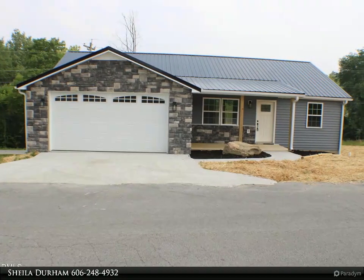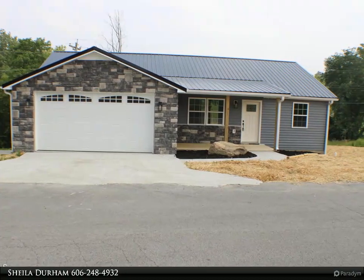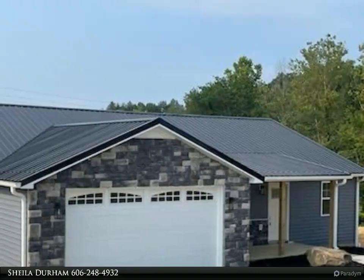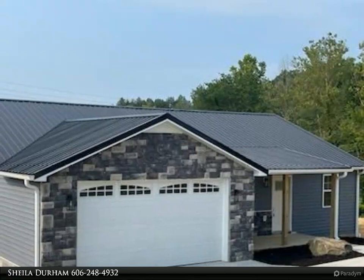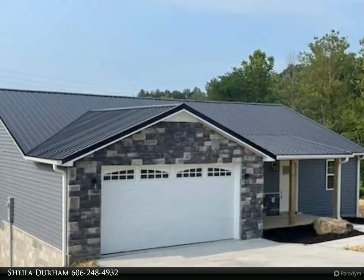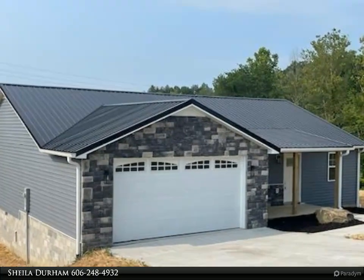Immaculate newly constructed home located in a prime subdivision of Barbourville, Kentucky. A perfect location within a quiet neighborhood and less than a 2-mile drive to shopping, grocery, hospital and restaurants.